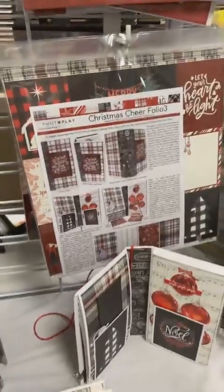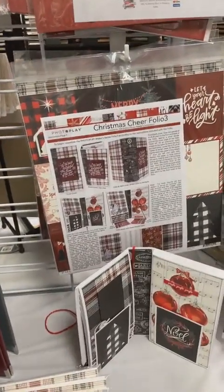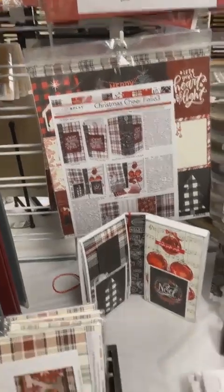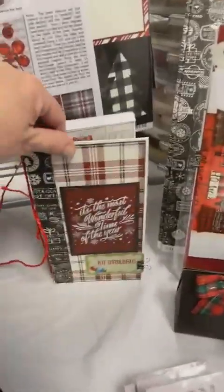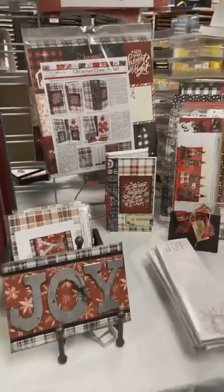It's online under kits and Christmas kits. And you'll find it's the Christmas Cheer Folio 3 album. It's $32.99, and you get the folio and everything you need to make it. And Katie's going to assemble the folio for us right here where you're at.